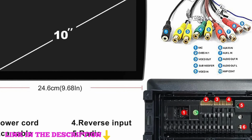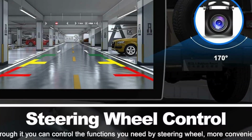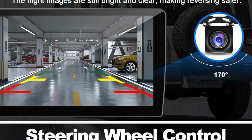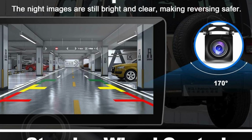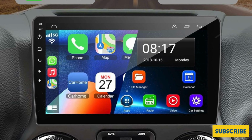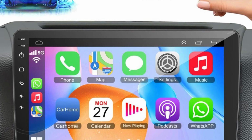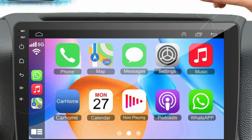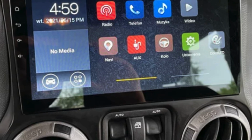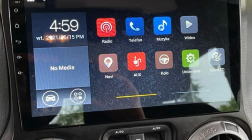With built-in Apple CarPlay and Android Auto, you can effortlessly connect your smartphone, allowing you to make hands-free calls, send messages, and access your favorite navigation apps directly on the large display. Bluetooth 5.2 enhances your driving experience by enabling wireless audio streaming and hands-free calling, while the built-in microphone ensures clear communication. The rear-view camera input offers a 170 degrees viewing angle for added safety, automatically switching to the reverse interface when needed, which is particularly beneficial in tight spaces or during adverse weather conditions.